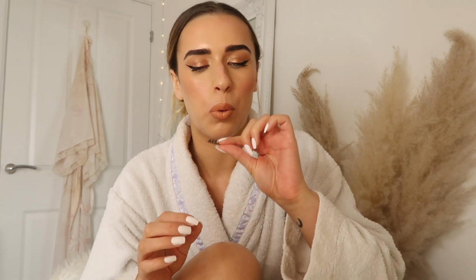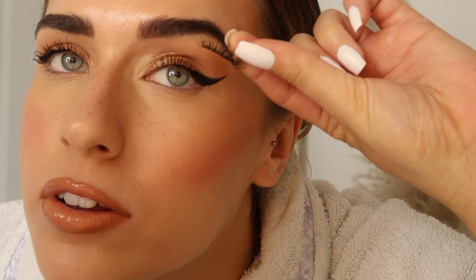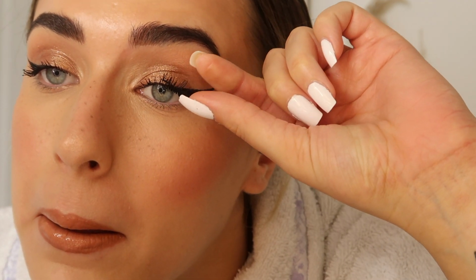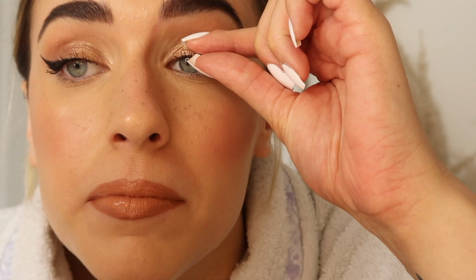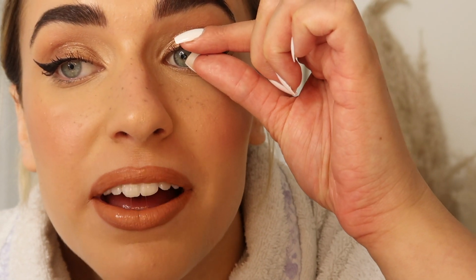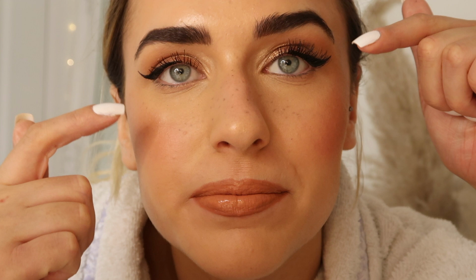Right, let's put these lashes on. They're the easiest thing to put on ever, but shall I zoom you in a little bit? I kind of close my eye a bit and then kind of stick it down. Don't know if you saw any of that because my hand was in the way. And that is it. So easy, but honestly I feel like it makes such a difference. Look at the difference in both my eyes, it's crazy, and they're just so natural looking. You can't really see that you're wearing lashes.